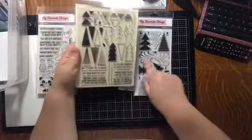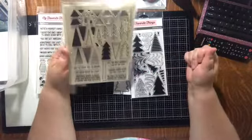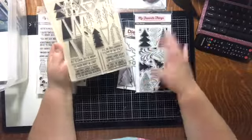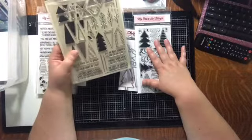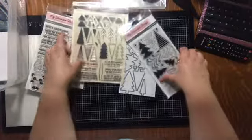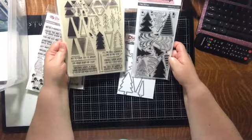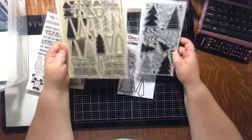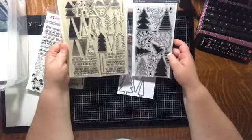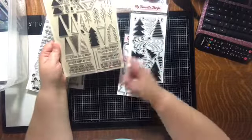I was debating and debating because a lot of the images are the same. So I'm not sure which one I'm going to keep. I don't know. I'm probably going to end up destashing one of these. I like them both. I wanted to see them together to figure out which one I wanted. This one might have a little bit more value because it has all of those sentiments.